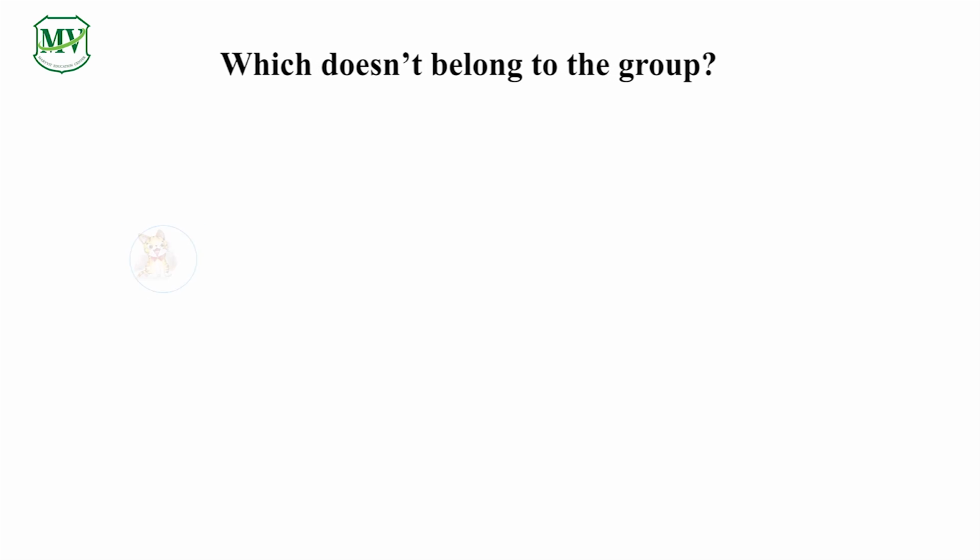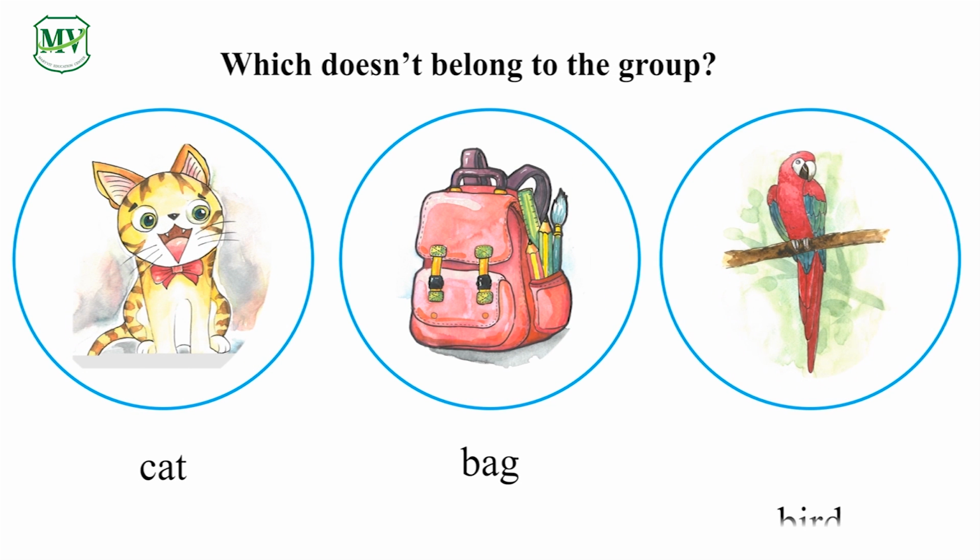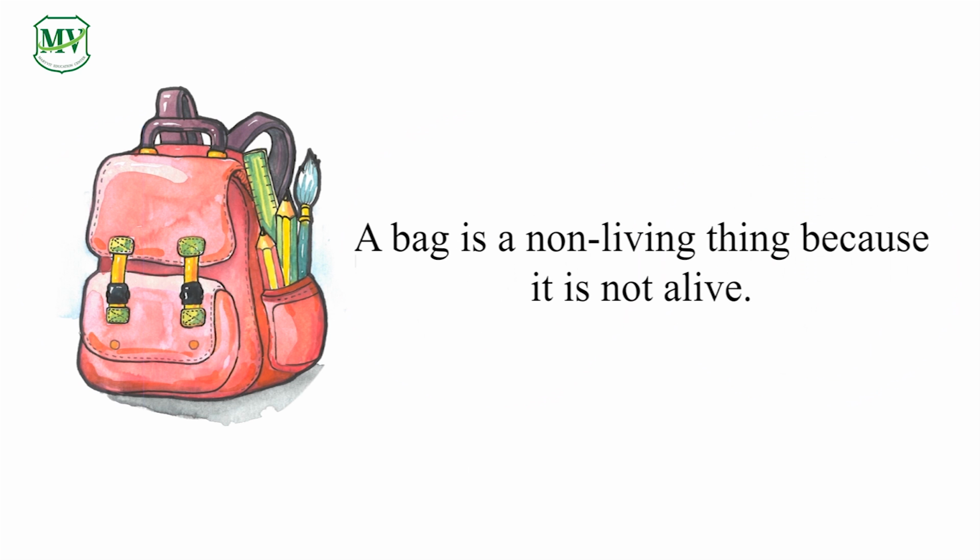And the last one. Cat, bag, bird. Great job! A bag is a non-living thing because it is not alive.